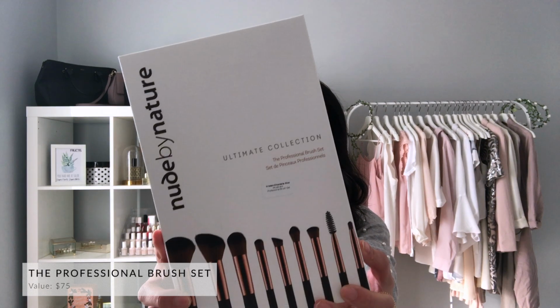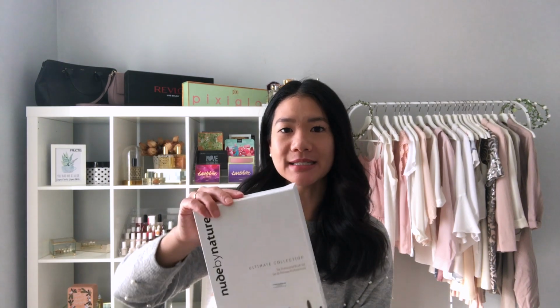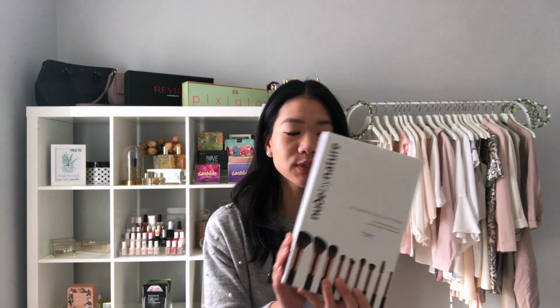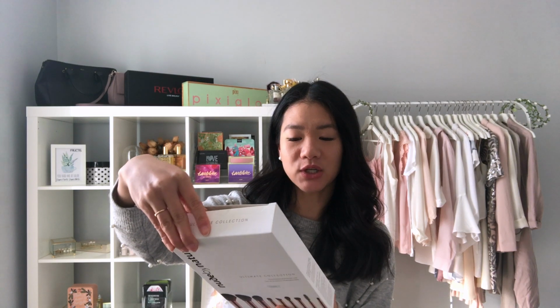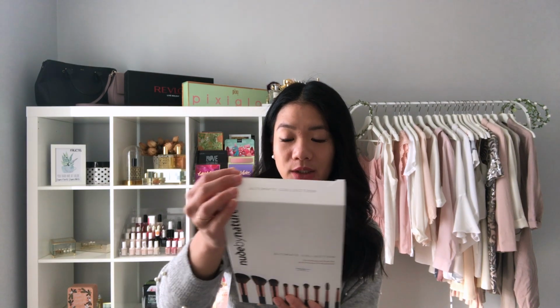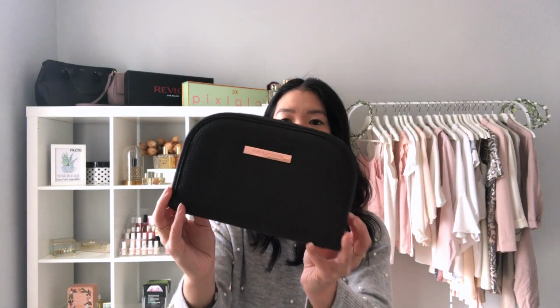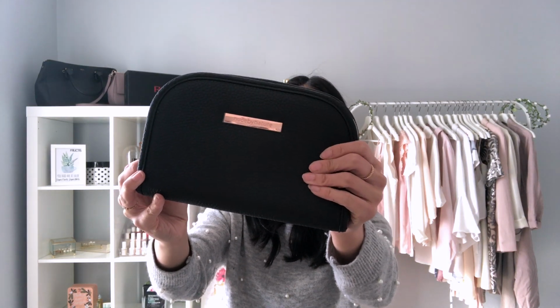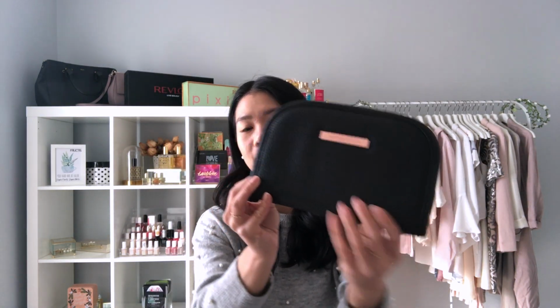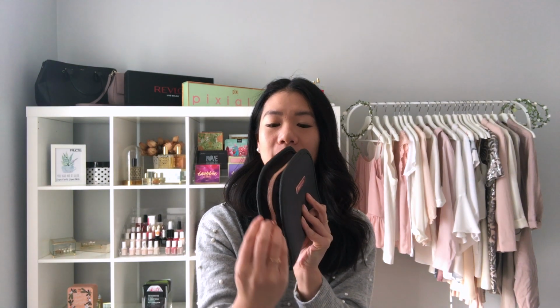I got the professional brush set, and this retails for I think $70 or $80, so this is a really generous product. And there are 9 brushes. There's a powder brush, blush, liquid foundation brush, concealer, eyeliner, eyeshadow, eye blending, brow and lip brushes. And the case looks like this. It's a really good quality, leather-like case, and I love the rose gold detailing on the logo and in the zipper.